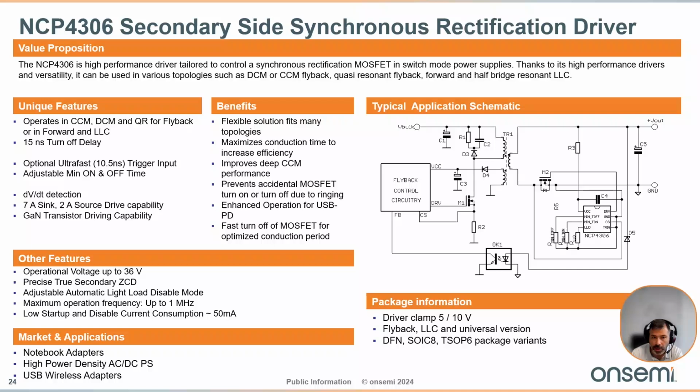For the secondary side, we have the NCP4306, a secondary side synchronous rectification driver. It is a very high performance driver, there to control a synchronous rectification MOSFET in all kinds of switch mode power supply. Thanks to its high performance and versatility, it can be used in several topologies: DCM, CCM, flyback, quasi-resonant flyback, half resonant bridge, and so on. It can work in different modes, so CCM, DCM, quasi-resonant flyback, LLC, and so on.